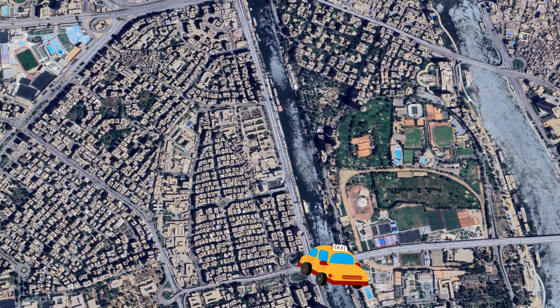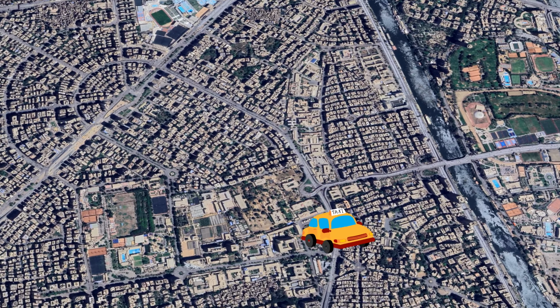But first we have to get there from our hotel that's next to the River Nile.